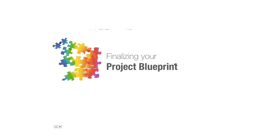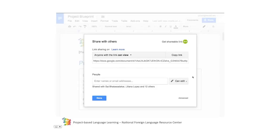One thing that I would like to remind everyone is that you were supposed to create a document, which was a copy of the project blueprint. If you did that, you should have ended up with a link. What I'm showing you on the screen is the way that the document should be set up or shared. Anyone with the link should be able to view the document, and that's going to make more sense when I talk about the badge, why you want to have it that way.